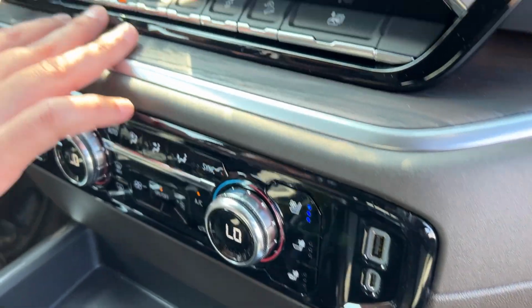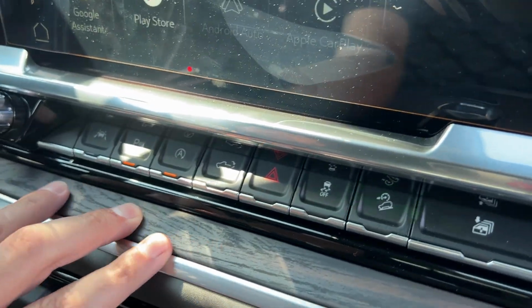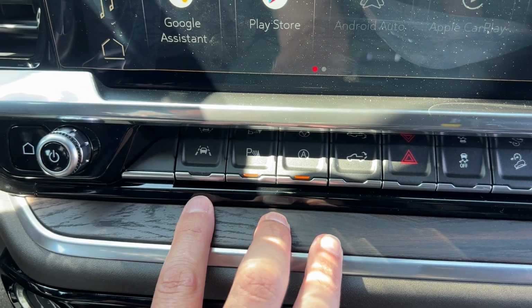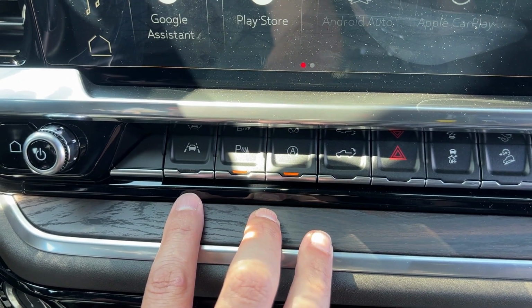Going up here, you do have all your safety features. You have your lane departure warning and lane keep assist. This will actually pull you back into the lane. Now, if it feels any resistance, it will shut itself off.